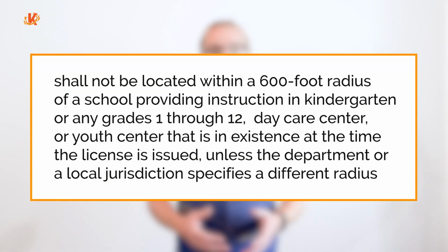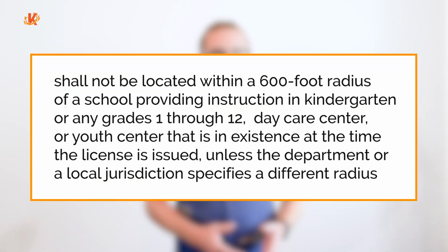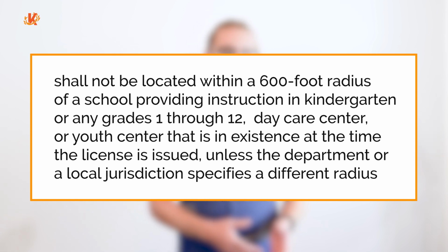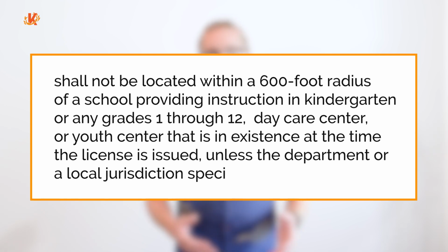Even if you do find a town that allows you to open a store, there are several types of buildings that your dispensary can't be near. Both state and local regulations lay out these laws. California's state code, for instance, stipulates that a marijuana dispensary shall not be located within a 600-foot radius of a school providing instruction in kindergarten or any grades 1 through 12, a daycare center or youth center that is in existence at the time the license is issued, unless the department or local jurisdiction specifies a different radius.